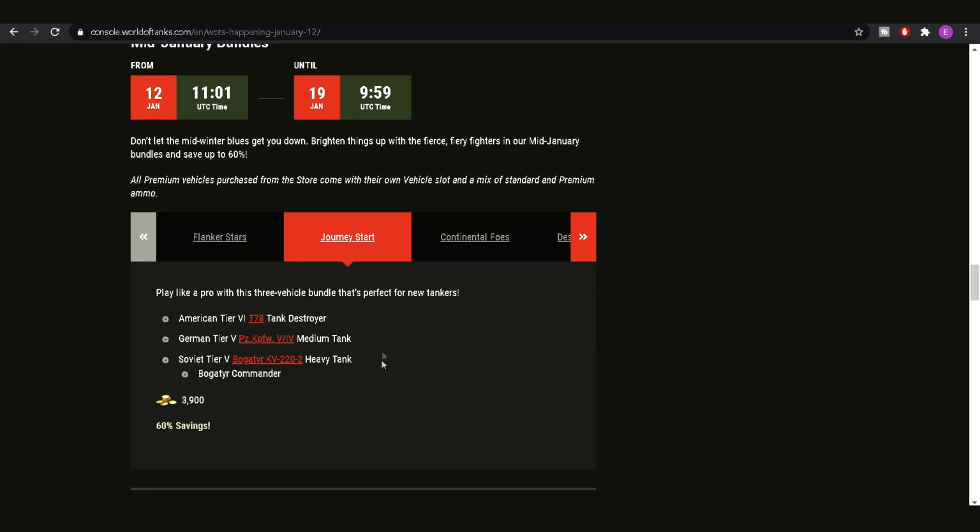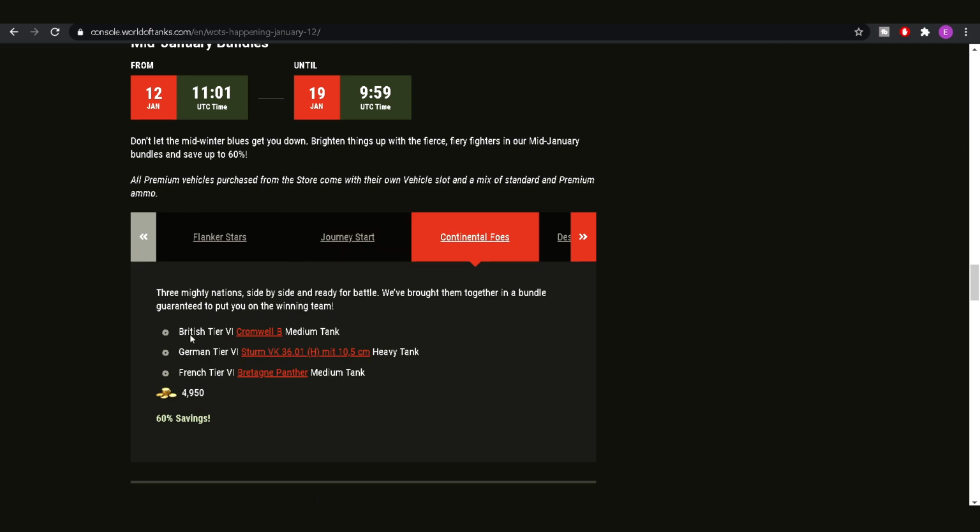Next one is the Journey Star. These are low tier premiums, and to be honest with you, I'd never really recommend buying low tier premiums, just because they don't make that much money, and often you have to buy a premium to make them good. So like the Bogatia, broken tank really, and the Panzer 5-4, absolutely broken. Don't know why that's in at tier 5. That should definitely be a tier 6. Same with the Bogatia, they're just ridiculous tanks at the tier. And the T78, I think that's similar to the Hellcat. I mean, for 3,900 gold, you're not going to go particularly wrong. It's not that expensive, but yeah, I would rather save up your gold and buy a tier 8 and actually make some silver with them instead.